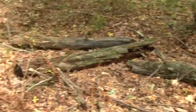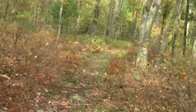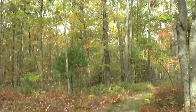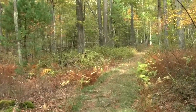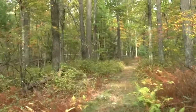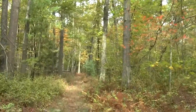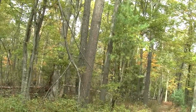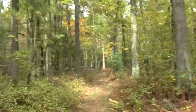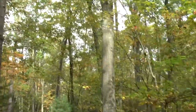Oh, there's some color, good lord. I'm a sucker for brightly colored moss. Shiny. Shiny. Another nice straightaway. Thank you.